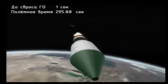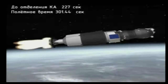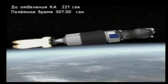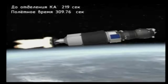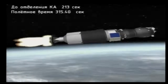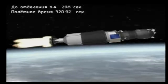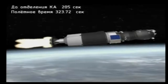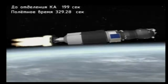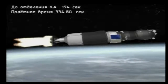Second stage separation. And we have confirmation of second stage separation, and we have launch shroud jettison. As you can see from this telemetry generated animation, just over 5 minutes into the flight, everything proceeding normally. The Soyuz booster on its third stage now, sending the Progress toward its preliminary orbit. We're about 3.5 minutes away from the end of powered flight. The Soyuz booster and the Progress more than 100 miles in altitude, more than 200 miles downrange from the Baikonur Cosmodrome, traveling almost 10,000 miles an hour.